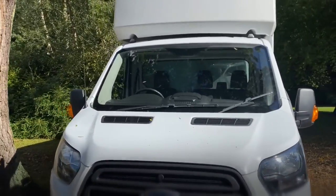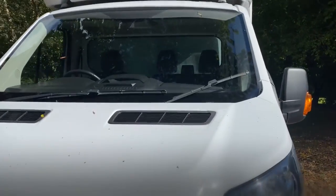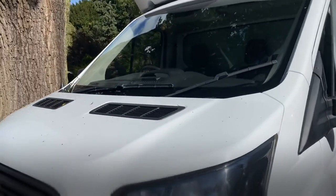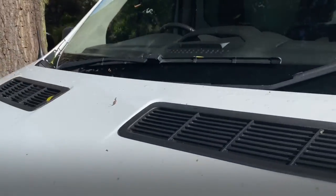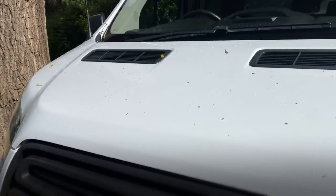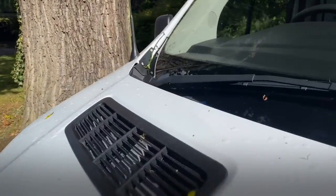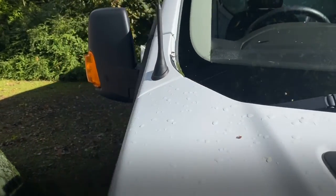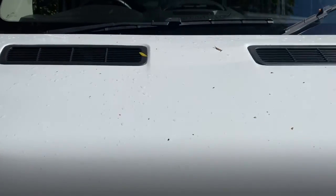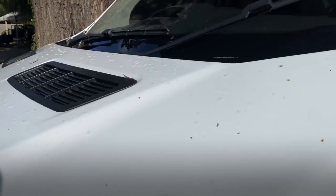I will say, since it's arrived, it has rained. It is starting to dry off a little bit now, but there is a couple of little splatters of rain on it still. Hopefully you can see past that. So the bonnet's in nice clean condition. There's no detrimental marks on it. It looks nice and clean. Obviously, if you're going to buy this and put your own decals or anything on it, it will look great.